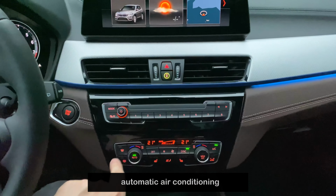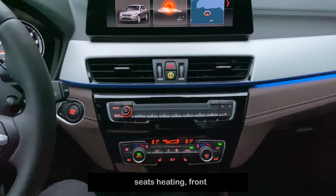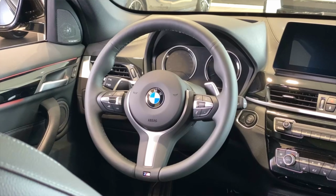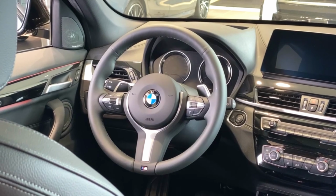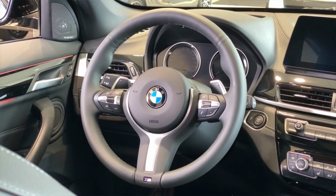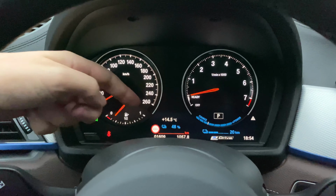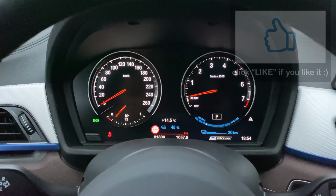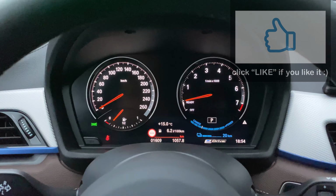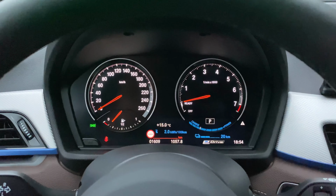Climate control part over here. It's very easy to use and it's known from the previous models, so I think everyone will be familiar with that. I wish BMW would give us an option to pay extra for a digital instrument cluster. In this case, it's kind of hybrid like the car. It's a bit digital, a bit analog. So this middle part over here is a screen, and you can passively check whatever you want, every single piece of information, battery status, the range, or the fuel consumption. It shows you the signs, average fuel consumption, the average energy use, whatever you want.